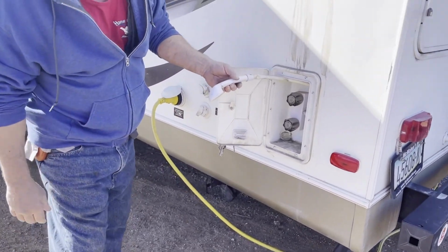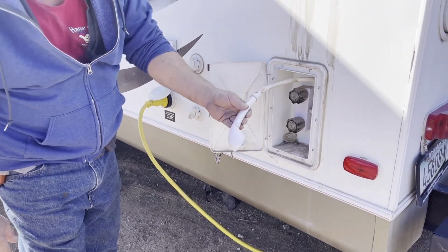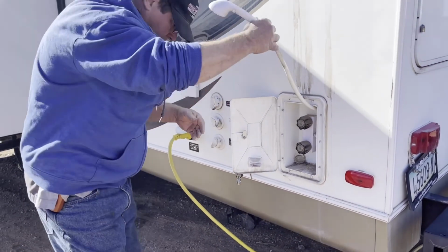That's the shower outside. Oh, that's the shower. You can go shower up outside. Yeah, okay.